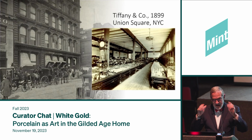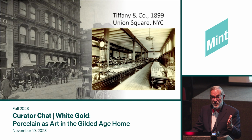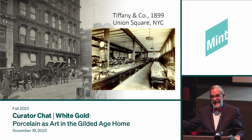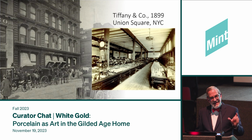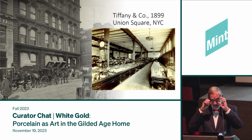I talked about that because this is the old Tiffany and Company store that opened in 1870 on Union Square and became the greatest brand name in America by actually 1867, even before the store was built, because they showed at the Paris World's Fair in 1867, then again in 1878 in Paris, and won lots of prizes for their jewelry, for their silver, for their retail displays of ceramics. So Tiffany became the powerful name in luxury retailing, and they're coasting on that coattail ever since.